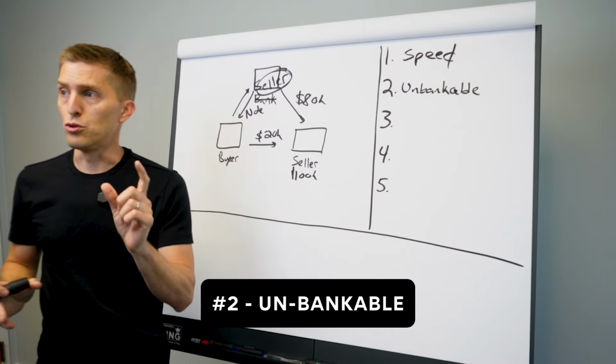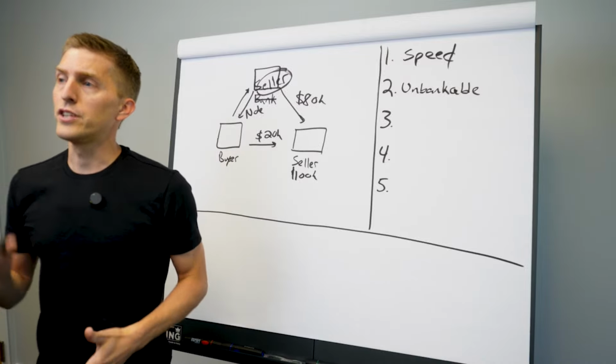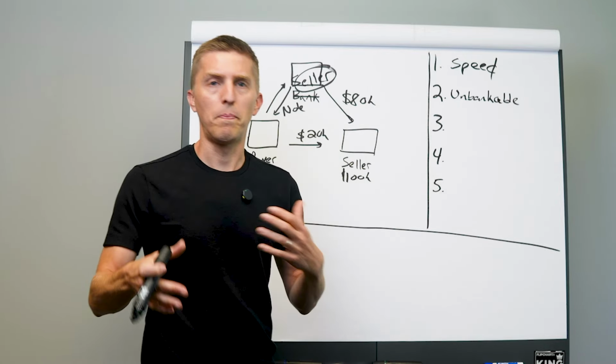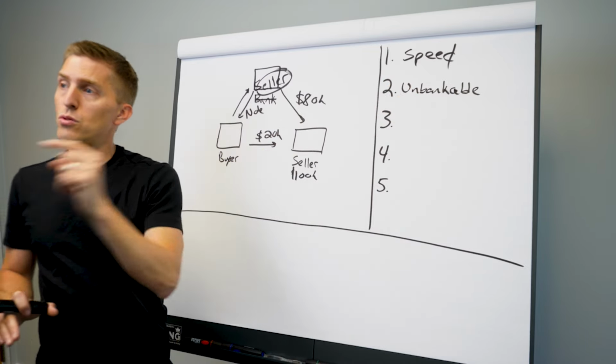Pain point number 2 is unbankable. Some deals are too small, the profits are too thin, or the business is simply losing money. And it's almost impossible to get a loan if you have a business that doesn't generate enough cash flow to meet whatever the bank's requirements are. Stay away from these deals though, unless you know the business well.